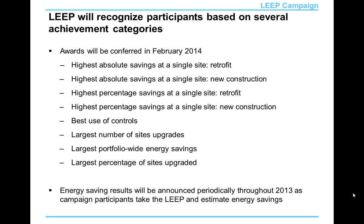So I've mentioned beforehand there are some awards. These are recognition for achievement. They will be announced in February of 2014, and they range from different things. We're trying to allow for a lot of different participation, so it's not just one value. So we have obviously highest absolute savings at a single site for a retrofit, but also for new construction. Same with highest percentage. Some people might have a small site but really be able to save a lot of energy, and so that's how they get the highest percentage. Again, that's both for retrofit and new construction.